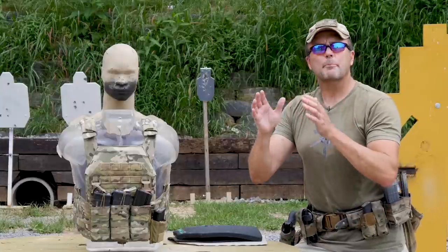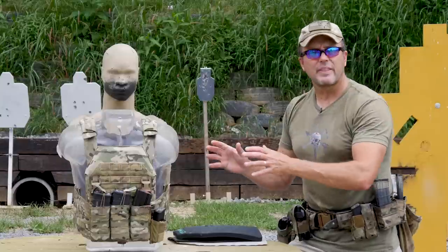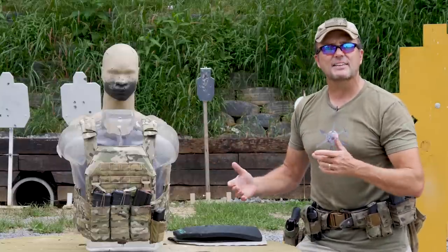All right, so wouldn't it be nice to have rifle-rated body armor that could wrap all the way around your sides like that soft armor would?